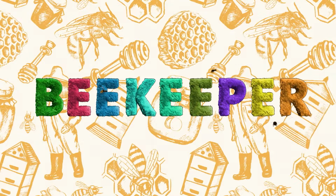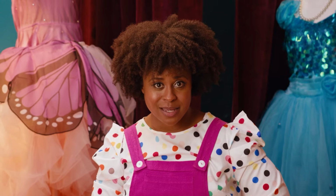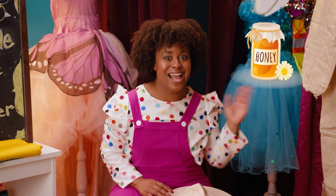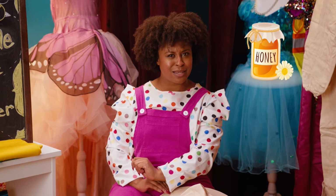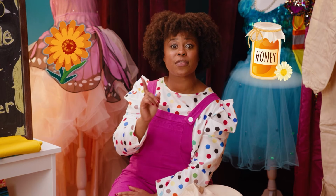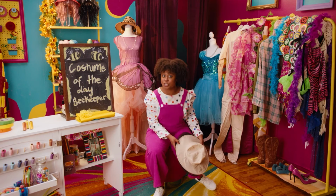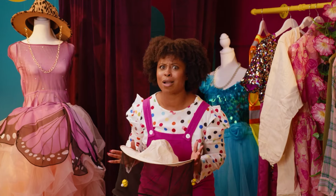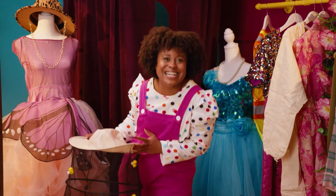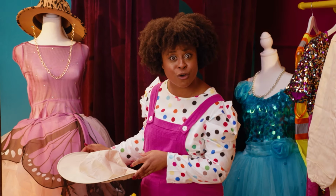Beekeepers take care of the colonies of bees. And do you know what bees make? That's right, bees make honey. Yummy, yummy honey. They work together and they collect nectar from flowers. And they turn that nectar into honey. So today, when I put on my beekeeper costume, we're gonna see all kinds of bees and flowers and sweet, sweet honey. So what do you say, friends? Should I put on my costume so we can go visit the bees?